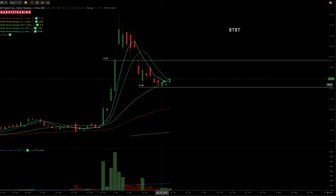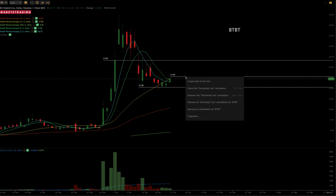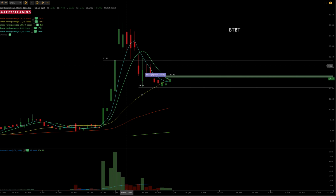So I think that for people that are interested in this, a higher high bar, this is something that you could set an alert to, but you're at $17.99 on this. So, I mean, you can create an alert on this that, however you want to do your alerts, that when it touches this, you're notified.